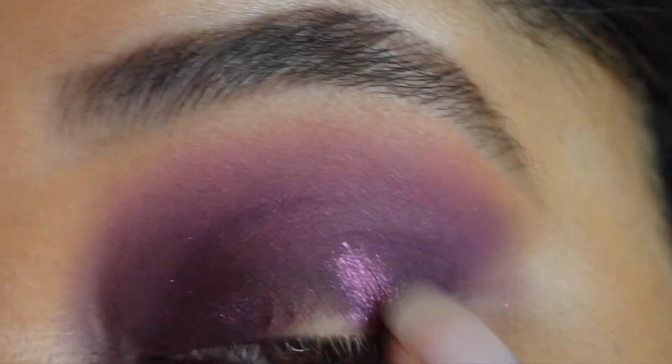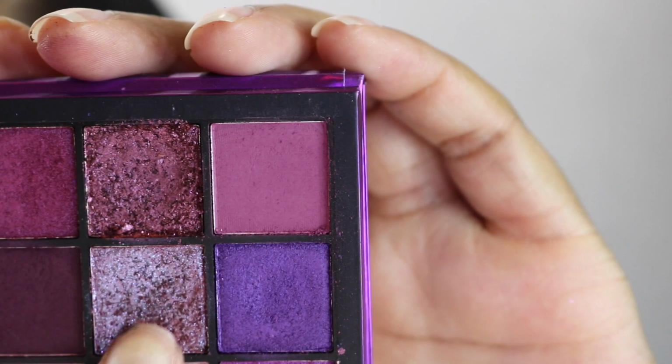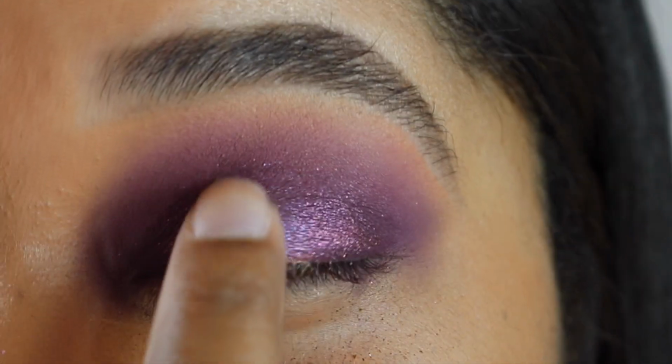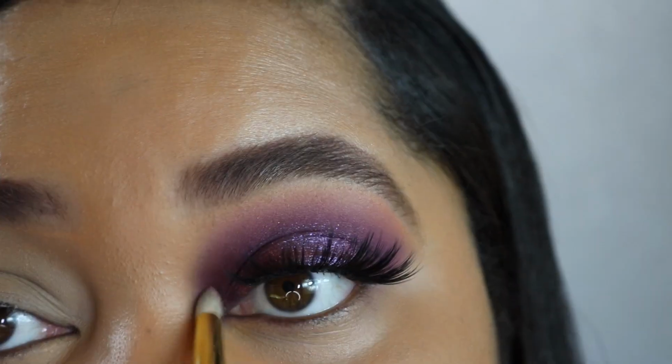Actually go in with this with your finger, and it'll pick up that pigment a little bit better. And then I'm gonna go in with the middle shade with my finger again. And I'm gonna tap this directly in the center. Taking a pencil brush, I'm going to dip into this shade. So pretty.